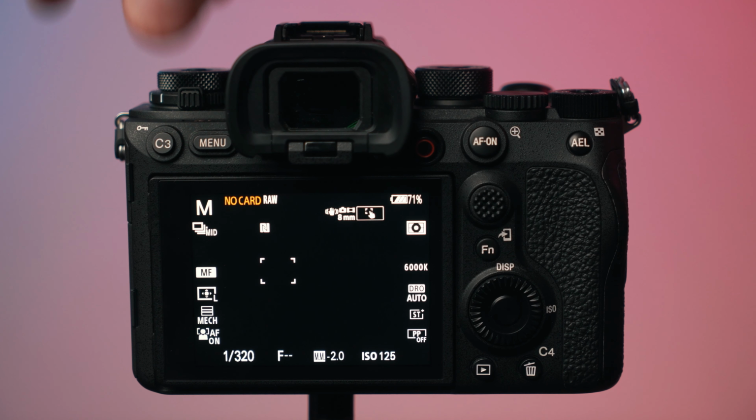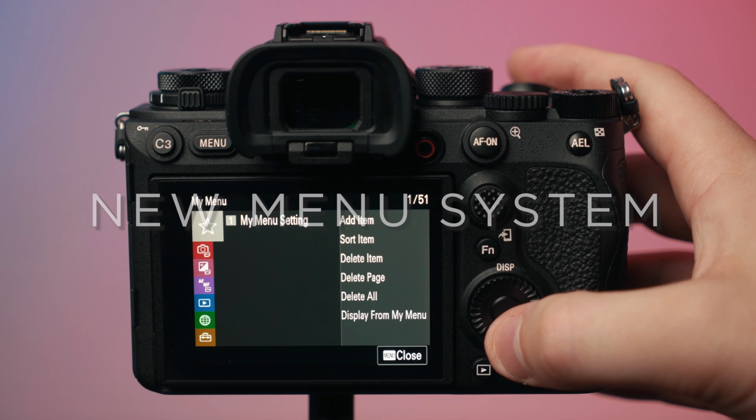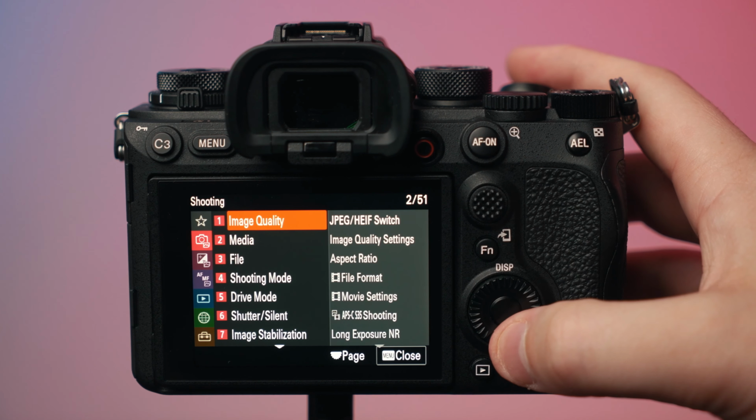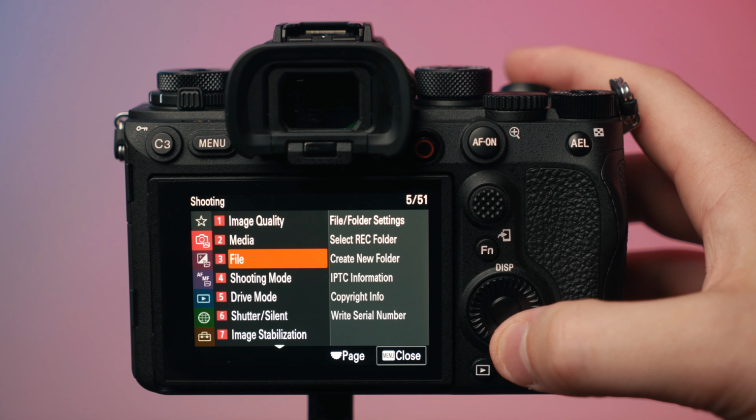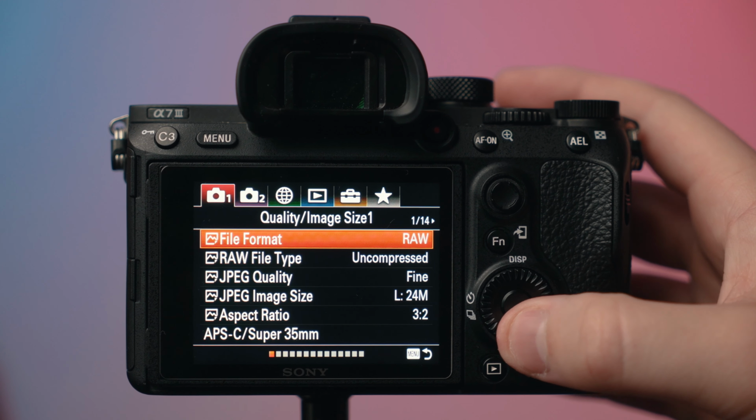Starting off, my expectation list is the new menu system. Sony introduced a brand new menu system in the A7S III, and initially I was pretty indifferent about it. I thought it was a welcome change at the time, but after living with it for about a year, I must say this menu is head over heels better than the older menu system we see on the A7 III and older camera models. The older menu system is super clunky and slow to find what you're looking for.